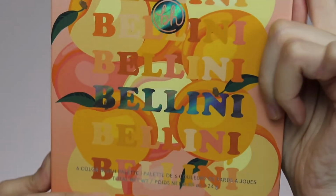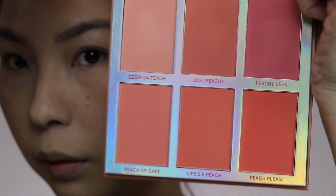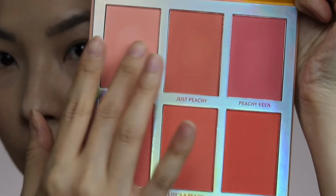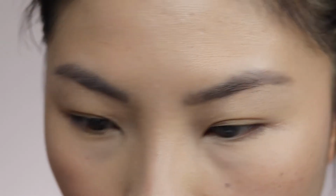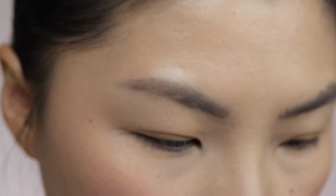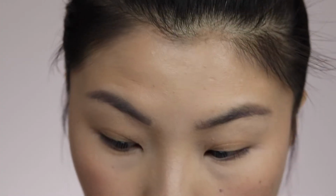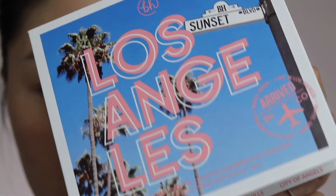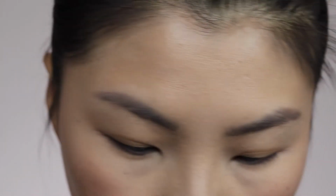So I bought this Can Vibes Bellini blush palette. This is a really vibrant, pigmented set of shades. Wow. Actually really not looking for something super crazy today, so let's create something more subdued. Who knows? Every time I say I'm gonna create something toned down, it ends up being a crazy smoky eye. So anywho, I kind of want to dig into the Los Angeles palette and go into this more transition-looking brown.